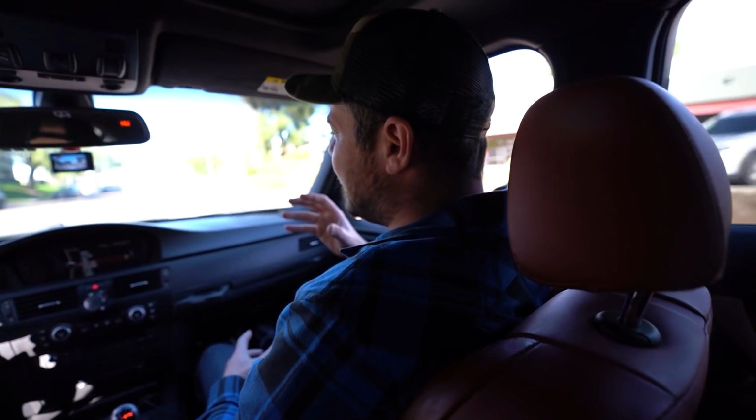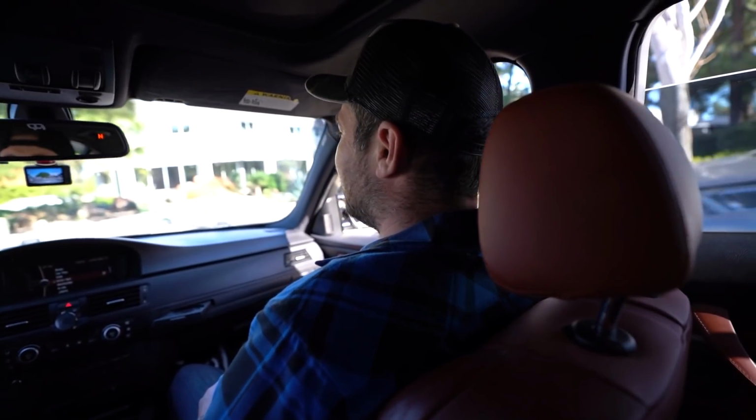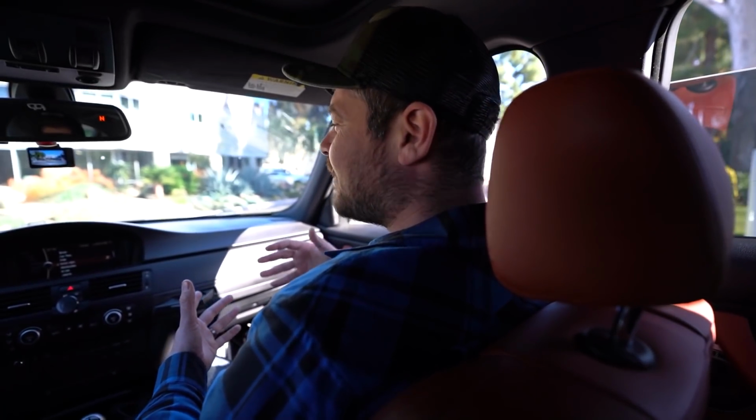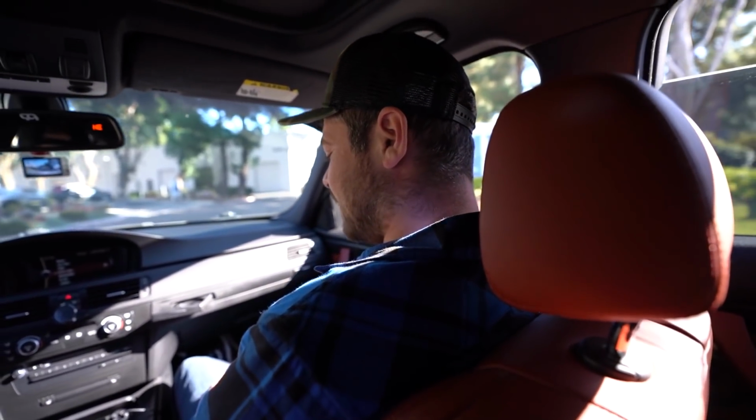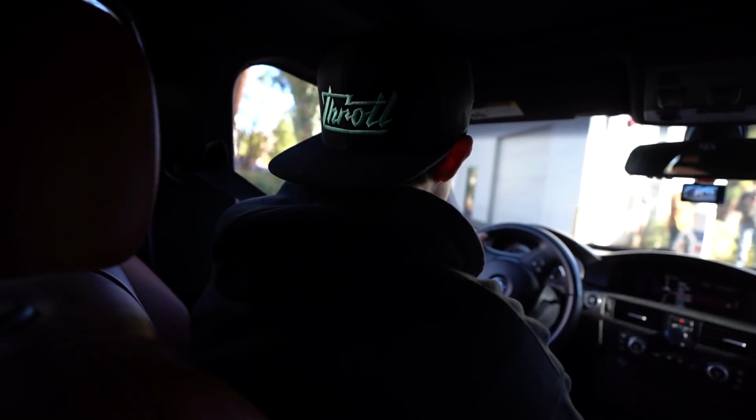great car, but it's just a little bit more digital compared to this. This is way more raw feeling. I think these cars are more fun. I don't think they're as fast as the F80 M3, but they're a lot of fun. This really feels like a bigger E46. Yeah, the NA rawness is so good.